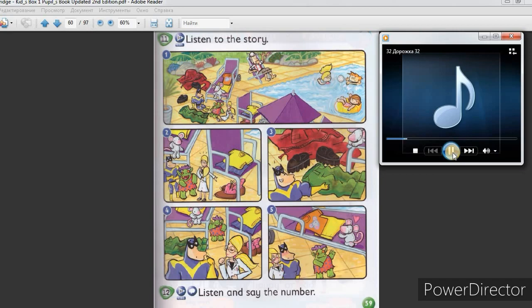Susie's got a skirt and she's got a beautiful orange t-shirt with a mouse on it. Okay. So it was about Susie's clothes. What number is it? Let me think. Aha! It's number 5. Let's continue.